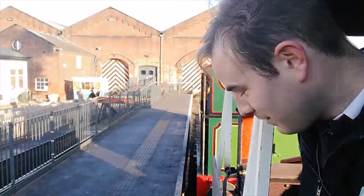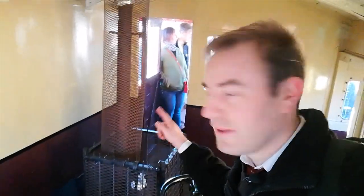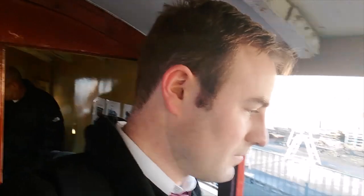So just got to wait for the guard to come and let us off. So I'll just show you in the guard's van while we wait. This is the interior of the guard. There's actually a fire burning in there, if you have a look down there. So this would have kept the guard warm when travelling on goods trains on long winter nights. We're now going to get off the train as soon as the door or the gate is open. We'll have a look at the loco. And we're going to go over to the miniature railway.